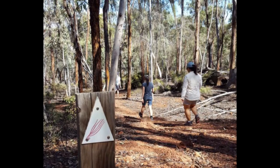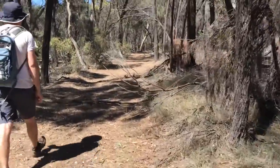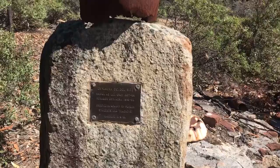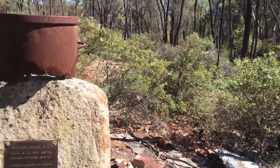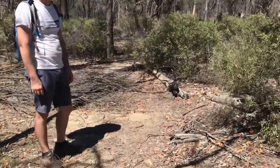Along the way, there are several signs like this one that you should follow, which means that you know you are going the right way. More signs for you to follow. You can see that the trail's nice and flat. Then we encountered an old school site where there's just ruins and there's a post at the top with a plaque for you to read. Then we can keep going after we had a look.